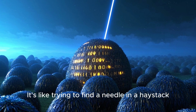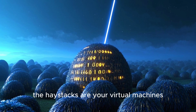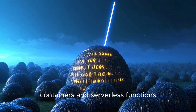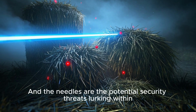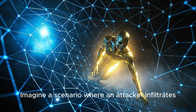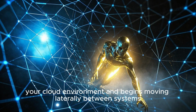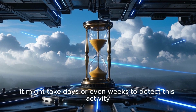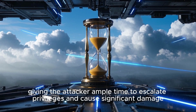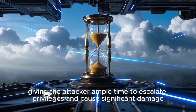It's like trying to find a needle in a haystack, except in this case, the haystacks are your virtual machines, containers, and serverless functions, and the needles are the potential security threats lurking within. Imagine a scenario where an attacker infiltrates your cloud environment and begins moving laterally between systems. Without proper visibility, it might take days or even weeks to detect this activity, giving the attacker ample time to escalate privileges and cause significant damage.